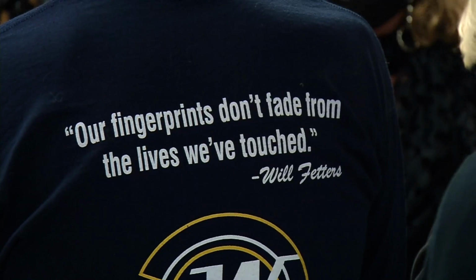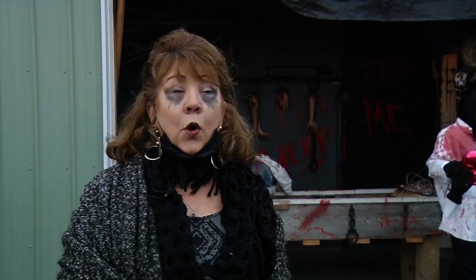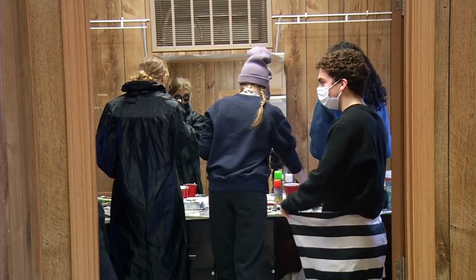But the bulk of the volunteer manpower comes from Wayzata High School students. Oh, 130 kids. Yeah, which is a lot. And all the kids come from one service club at the high school. It's Club YES, Youth Extending Service. It's essentially a volunteering club. I mean, it's the biggest club at our high school, probably one of the biggest in the state.